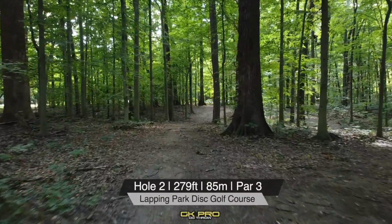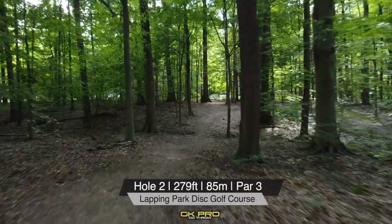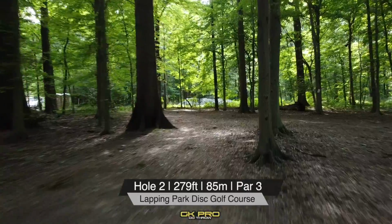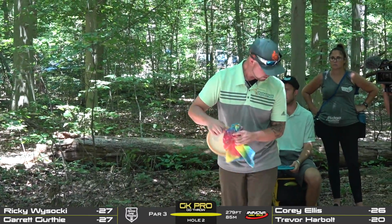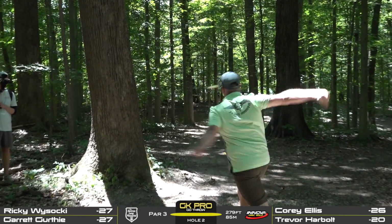Moving on to hole 2. 279 feet. You want to throw it pretty straight. There's a little bit of left to right in the fairway, but basically throw it down the middle and get in between this lake gap as well. Try to slide up. Yeah, I think most people are probably going to be throwing something with a little turnover and just finishing right, because the left side is not forgiving.